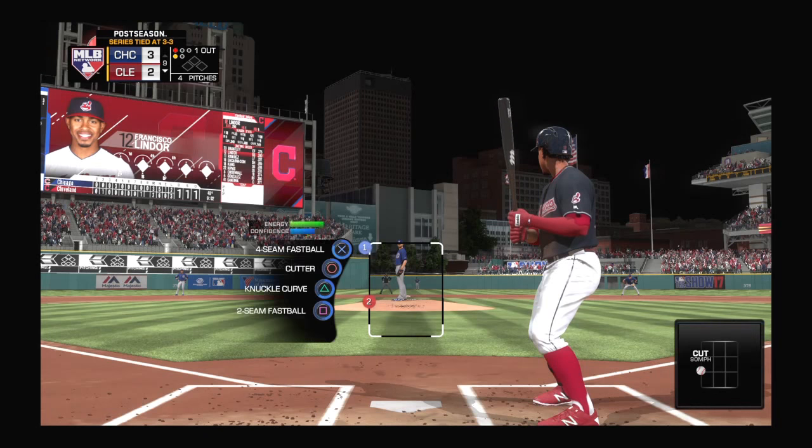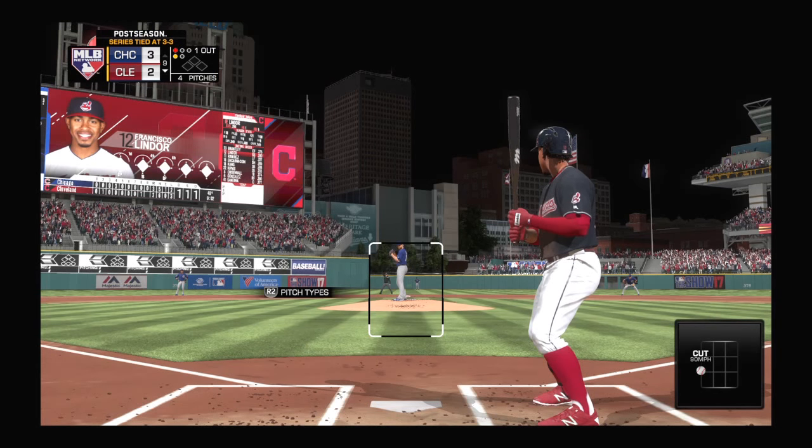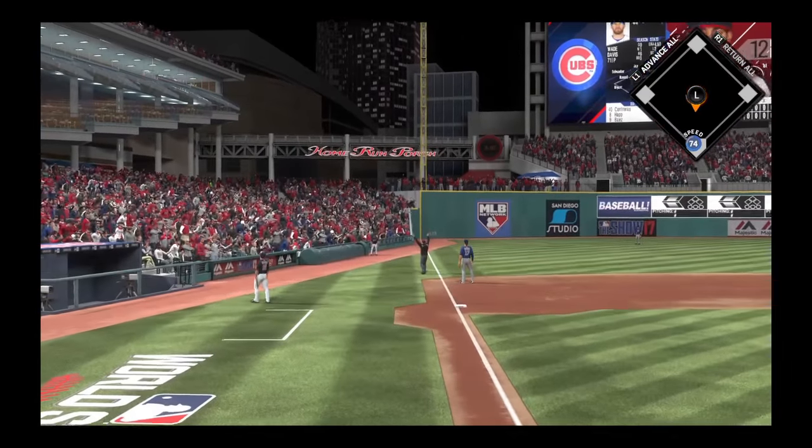Ball 1. Well, you're in trouble at the plate if you fall behind this guy 0-2, so that was a good job to hold up right there. Now a ball sliced out of play down the left field line.